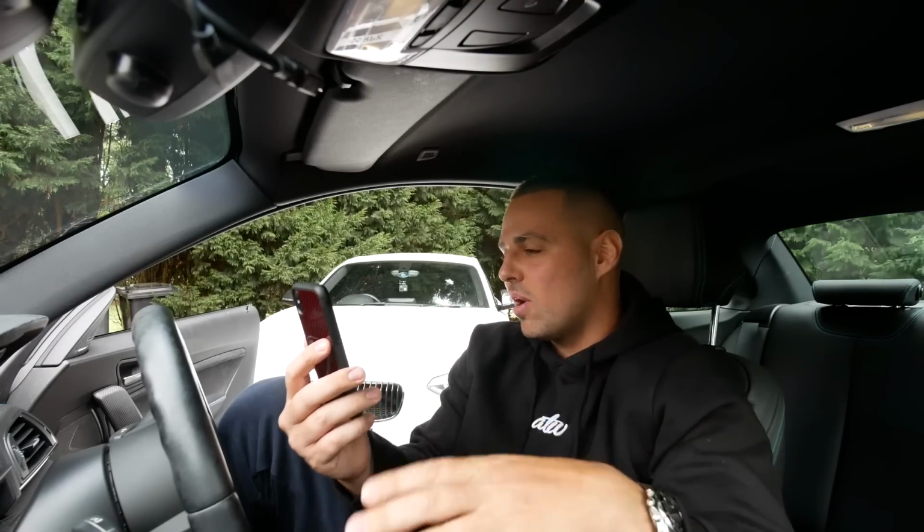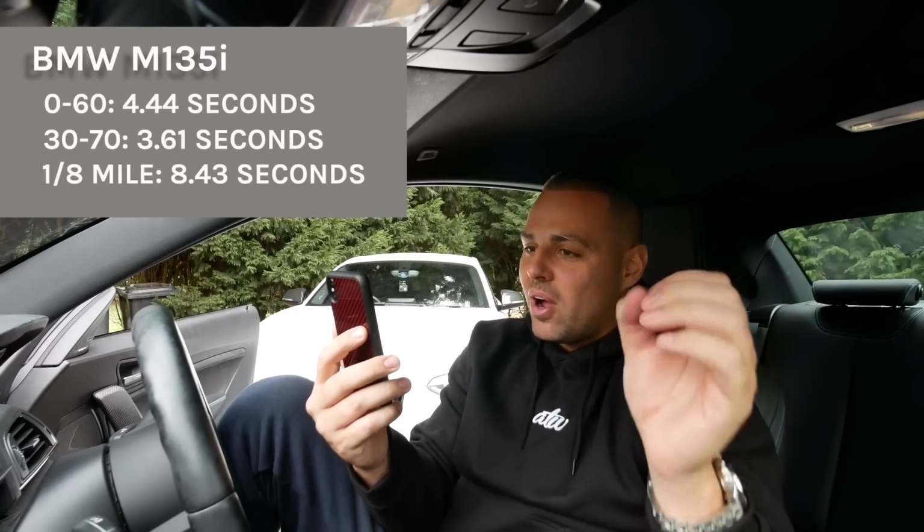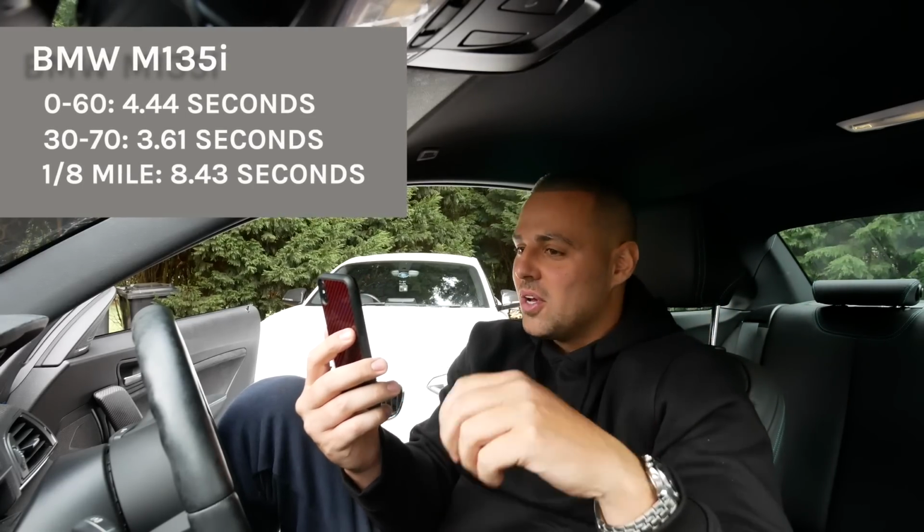Great car, absolutely great car. The overall driving feel of this car was phenomenal. 0-60 on the M2. So let's get the M135i times back up again. 0-60 on the M135i was 4.44 seconds.